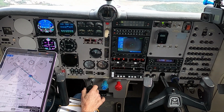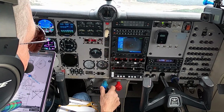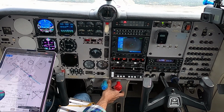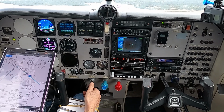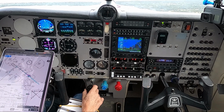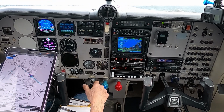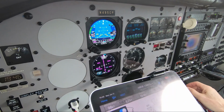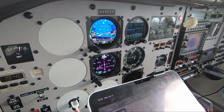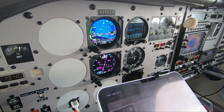Putting my strobe lights on. All right. Gear's still down. Now I put the gear up. Flaps up. Add more power. All right, suspend came in. I'm at 500 feet. So now if I press suspend and I put heading bug on, it'll guide me to climb up. You can see the flight director. If I were to put the autopilot on, let me do that. It's going to climb at the current pitch.